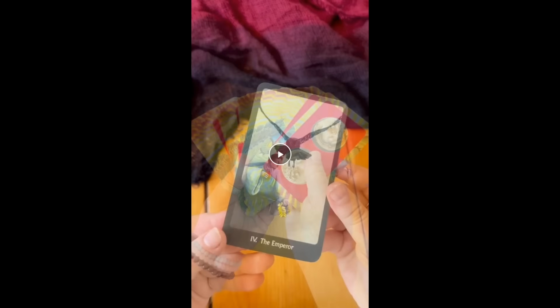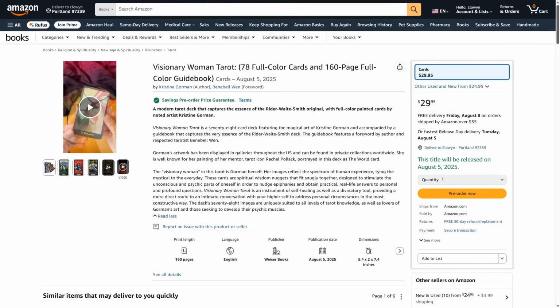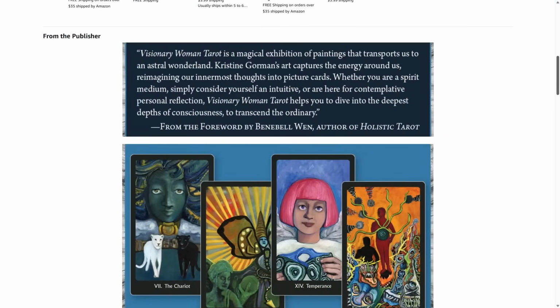Let me go back. So I found the spot where we see a flash of edging. I can't tell, maybe that's a light yellow or a light gold. It doesn't look like it's a shiny gilding. It looks like it's an edging, which I like because that is softer on your fingers when you shuffle it. So there you go. Let's see if we have anything else here.